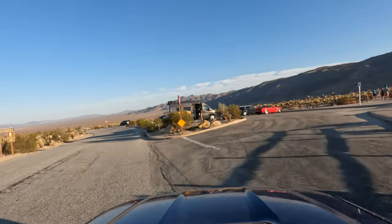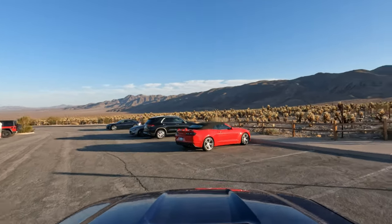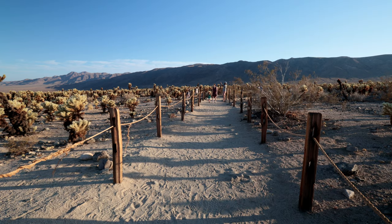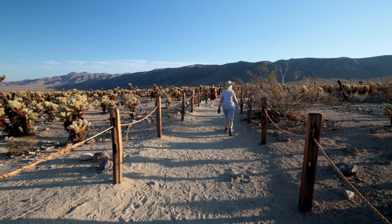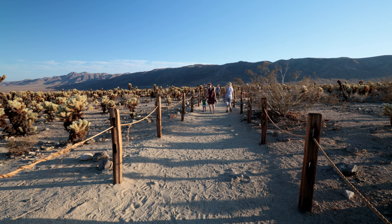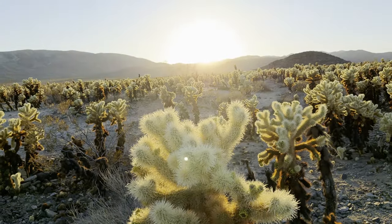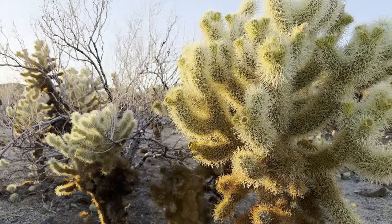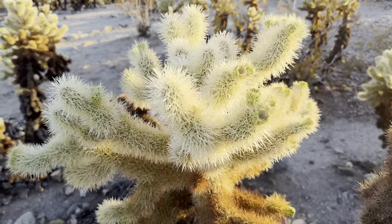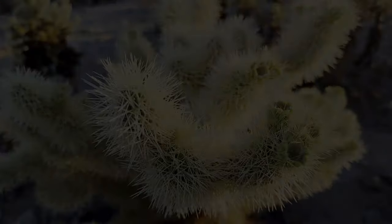After we got our campsite set up, safe and secure, we took a ride out to a very special place in the park for a sunset hike. We're taking a walk through one of the park's most unique spots, the Cholla Cactus Garden. It's an otherworldly sight, especially at sunset when the light makes these spiky little plants glow like they're on fire. These plants are known as teddy bear cholla, but be careful, these cacti are beautiful but not exactly cuddly. You certainly don't want to get too close.